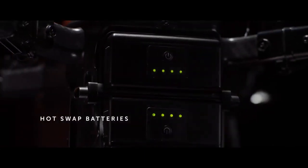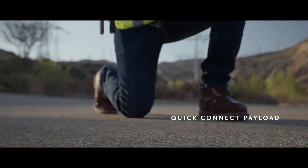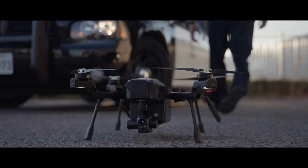SIRAS features hot swappable batteries to minimize downtime, and a quick connect gimbal so payloads can be swapped quickly and easily for expanding mission needs.